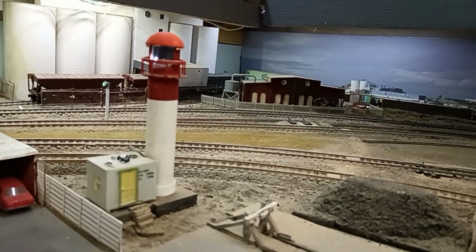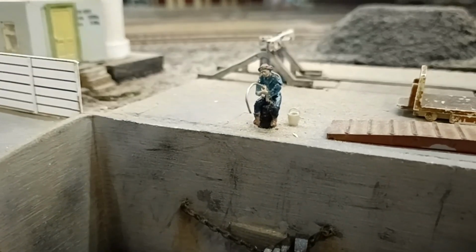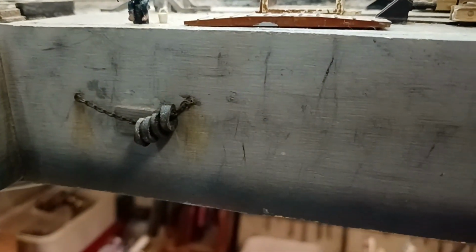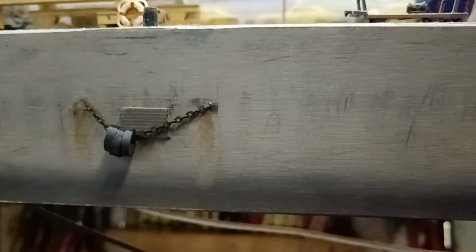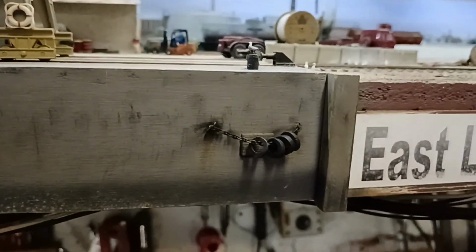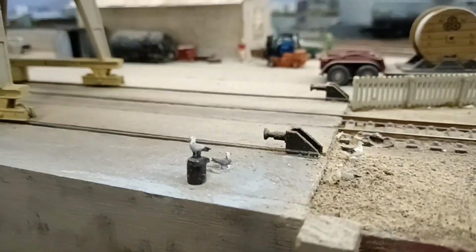I must apologize for the stuff on the office next to the lighthouse, but that is used as a storage for small parts. And then somebody disobeying all the signs, fishing from the harbour wall, and bumpers against the dockside, tyres on chains. And unfortunately, as you move those tyres, they should all be right against the wooden backing.